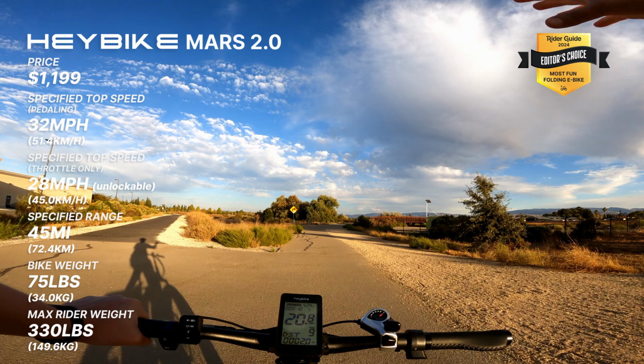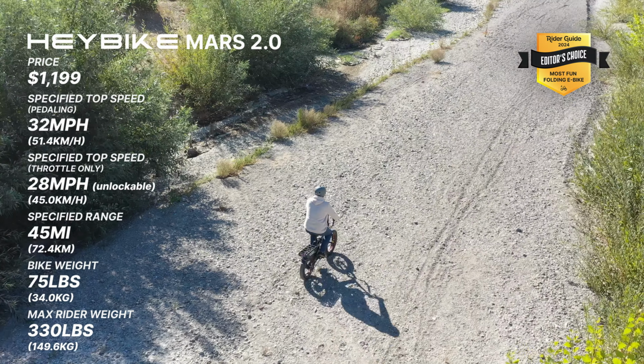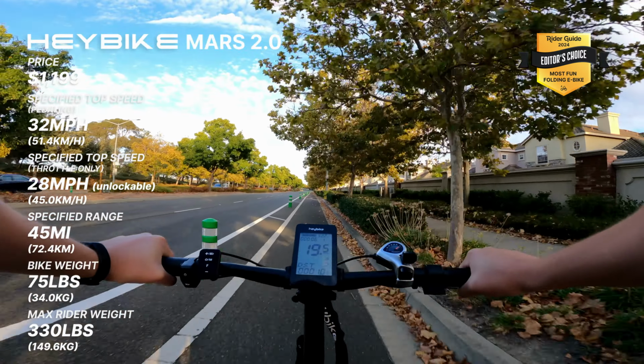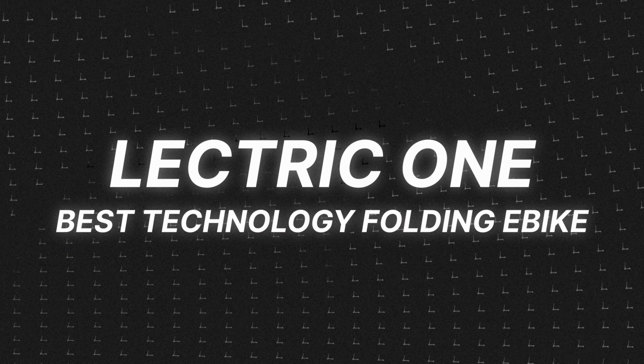There's a slightly cheaper, smaller motor version of the Mars that comes in under $1,000 with a 750-watt motor. That's still more powerful than the average motor you see at the price and would still be a ton of fun if you are stuck on a budget under $1,000. Overall, this is a solid folding bike with impressive performance, and as an added bonus, it can be grabbed on Amazon.